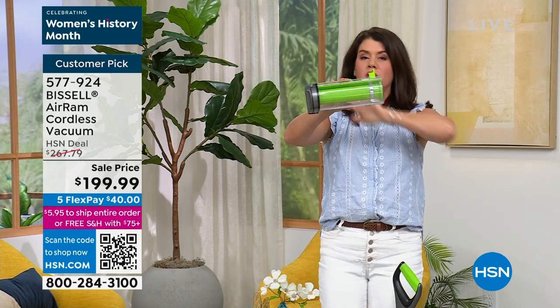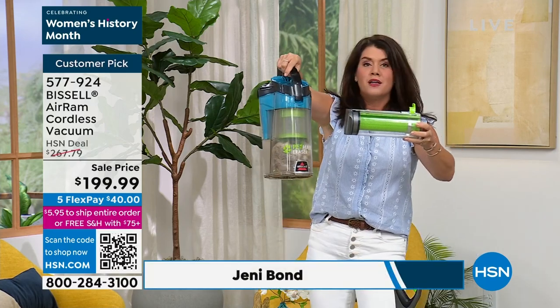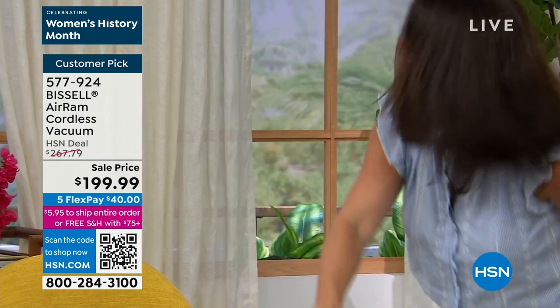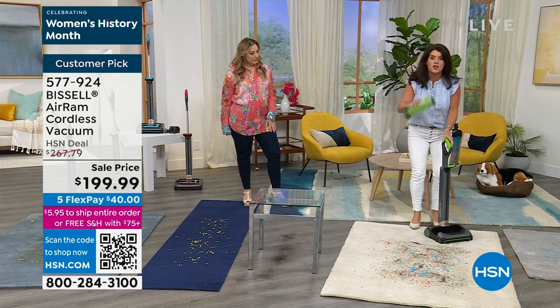So this is the Air Ram, okay? You're never gonna lose suction. This is another Bissell vacuum that a lot of us have, these kind of canisters. Look at the difference. This is literally almost the size of this, okay? Yeah. 40-minute runtime. Oh, and let's talk about 7 pounds.